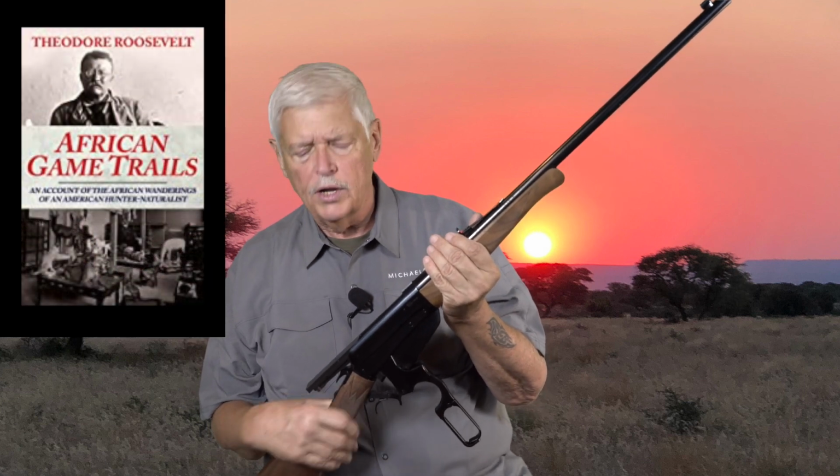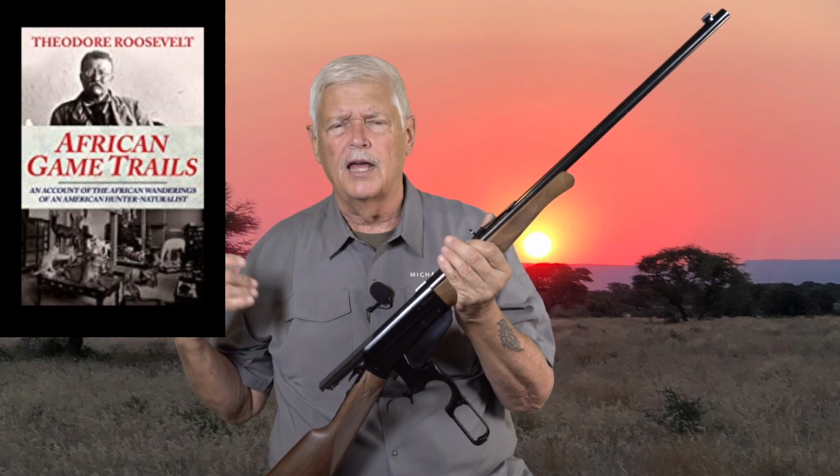Why would something this prosaic be my Grail gun? Always goes back to being a kid. I read Theodore Roosevelt's African Game Trails when I was a kid, and I said, wow, what a gun. And when I finally had a chance to shoot one, I'd shot my father's 1894 30-30 a lot, but I finally got a chance to shoot an 1895 in 405 shooting old Winchester heavy-duty ammunition, and I think I was an early teenager, threw it up to my shoulder, pulled the trigger, and it was like being kicked by a mule.